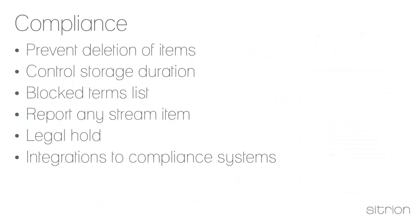And then we see pretty common use cases around block terms, being able to report any item as being abusive, and those things are growing into social platforms. We don't think those are really differentiators, but they're not in some of the tools today.